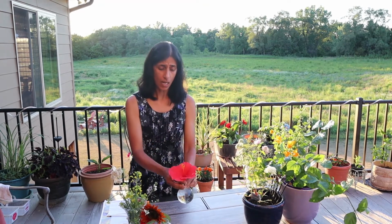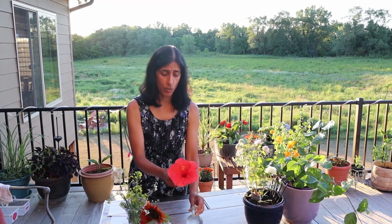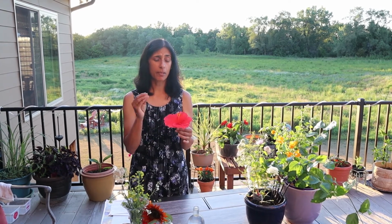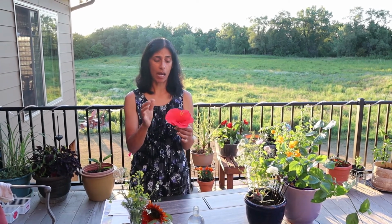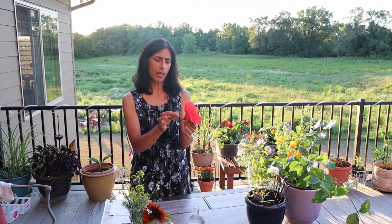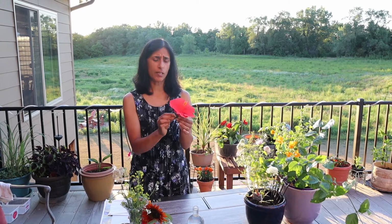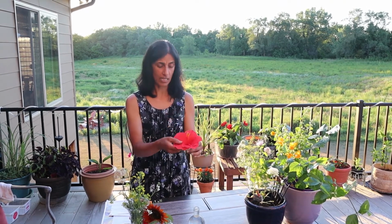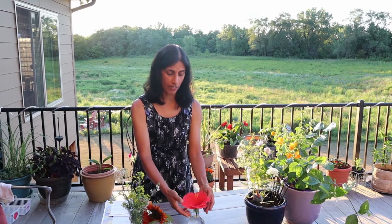Now, one thing that I want to mention is that when you are using flowers, a lot of times you want to remove the pollen, so remove the stamens and that portion in the middle. That's a lot of times going to be bitter, and people can have an allergic reaction to the dusty pollen. And also, a lot of times you want to only use the petal part, so if it has any sepals or anything like that, you want to peel those off and just use the petal portion of it.